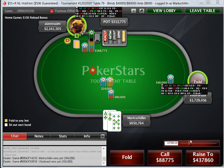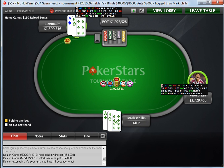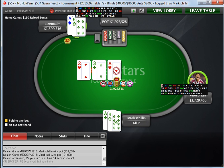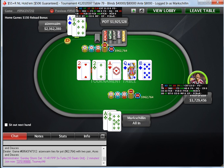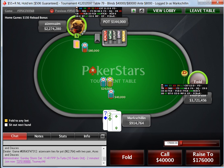Okay, ace 9 suited. This hand is definitely good enough to just go ahead and shove over a button raising range. Again, it's going to be in bad shape against his calling range mostly, but it's definitely strong enough to re-steal with. He ends up calling with a worse ace, which I don't really like, and we end up chopping the pot. Unfortunately for me, that would have been a big swing in the momentum, and I probably would have at least moved up to second place there, but it didn't work out that way.